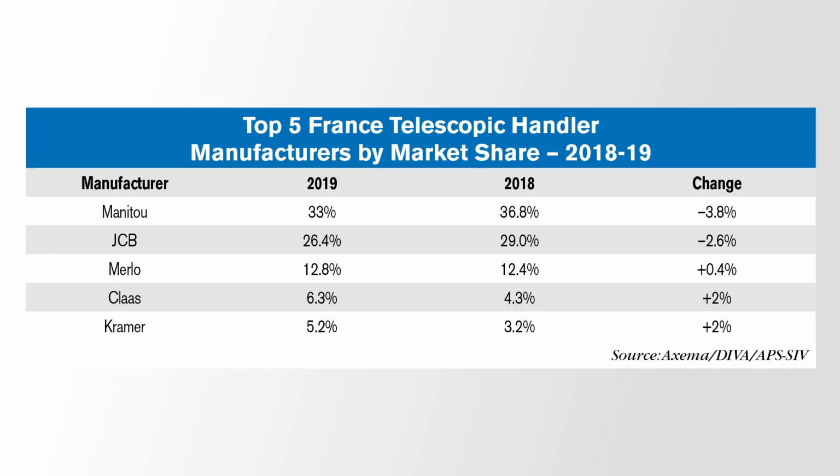In France, domestic manufacturer Manitou achieved a 33% market share in 2019, according to government registrations, down 3.8% from the prior year, with JCB in the second slot with 26.4% market share, down 2.6%. Italian manufacturer Merlo completed the top three with 12.8% market share, up 0.4%, while Claas recovered to 6.3% market share, up 2%, following a change in manufacturing partner from Kramer to Liebherr.